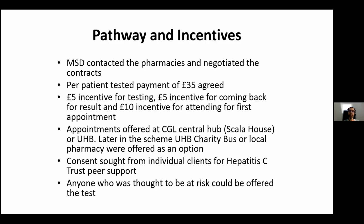We also found that when we had a cluster of patients, we went out to the local pharmacy. I say we, the royal we; it was Lisa Ellis, one of our main hepatitis C clinical nurse specialists, who went out and ran a focus clinic for those clients that were identified as positive within each pharmacy. Consent was sought from people at the time for the Hepatitis C Trust support, to be able to support individuals.